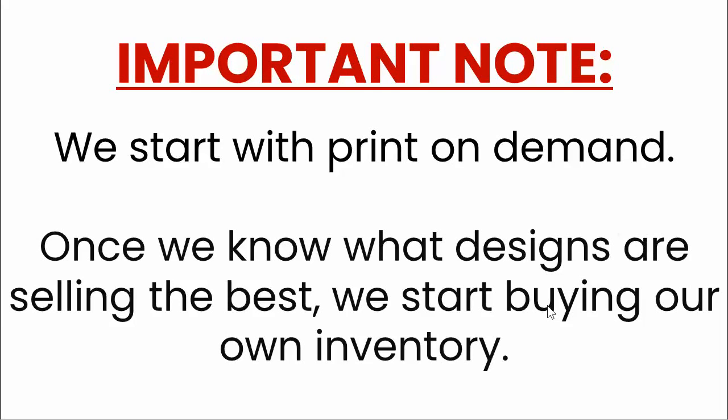So once we have the designs that are selling the best, we know they're going to sell, so you can actually buy the inventory that you need and then sell it and then reinvest that money back into more inventory. And that is how we grow. And that is how we control our actual brand, our actual products, because not only are our profit margins going to increase after we start buying our own inventory, but we're actually going to control when and how everything is shipped. So we can have really good customer service based on shipping times because we have the inventory. Once someone makes an order, we can ship it out that next day or that same day.